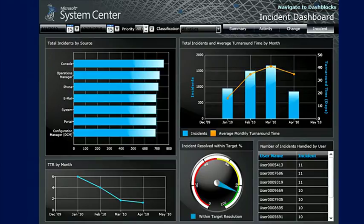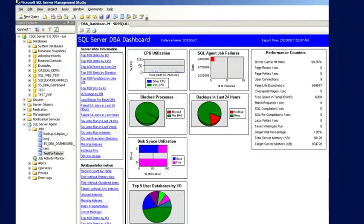But yeah, so System Center Operations Manager. Here we have a dashboard showing what your overall environment's looking like, what are your boxes. You'll see if there's any errors or warnings coming up. This is a really cool plugin, the SQL Server DBA dashboard. So this does queries across to your SQL instances, pulling information from the DMVs and storing this information locally.